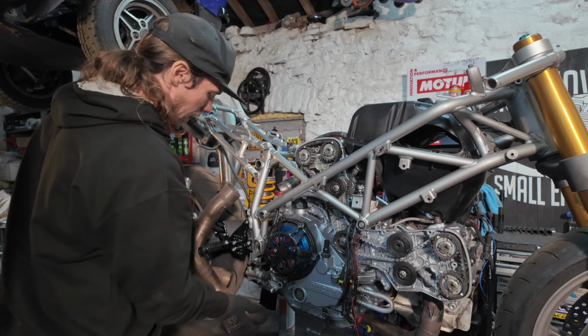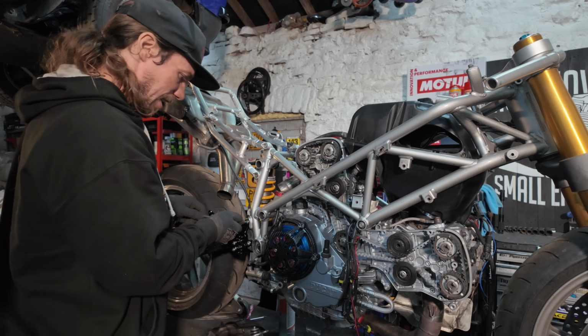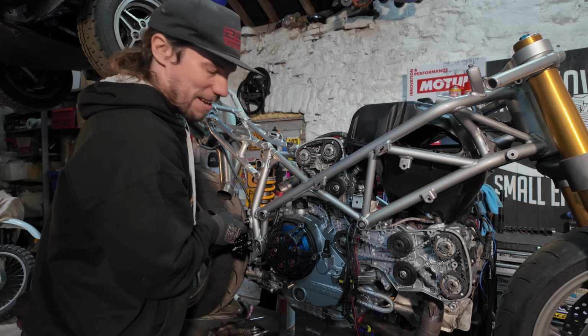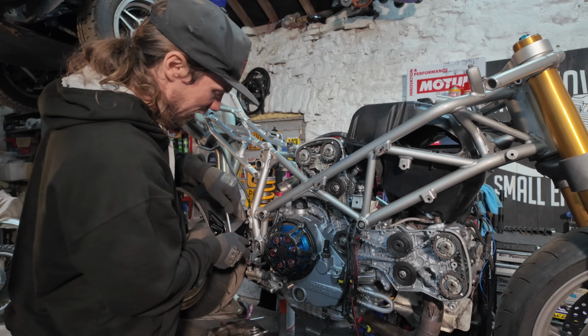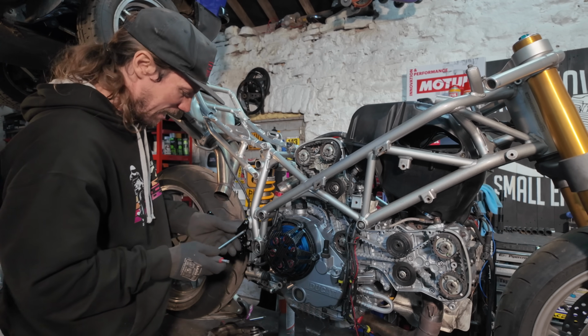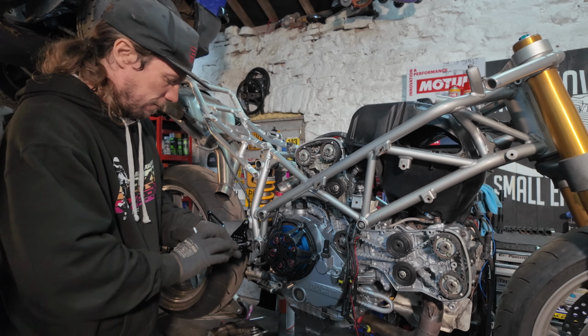Him on there, him on there, him on there, him on there. Imagine if I just fitted those rear sets and they were now massively in the way. That would be embarrassing. Told you not to fit the shiny stuff straight away. Wait till it's actually needed. Foolish boy, Christopher. Foolish boy.